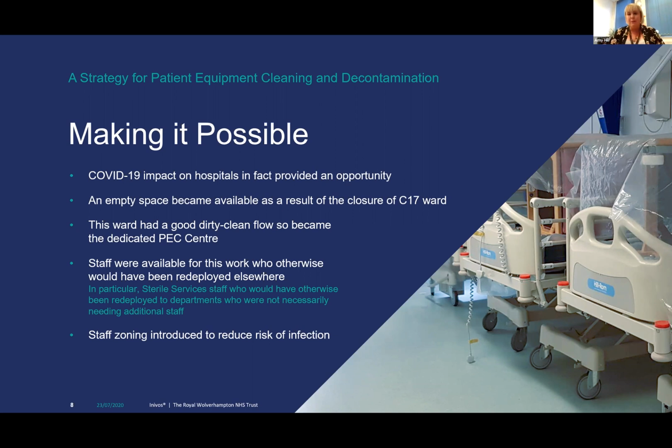I apologize about my lights. They're motion censored, so please bear with me on that.